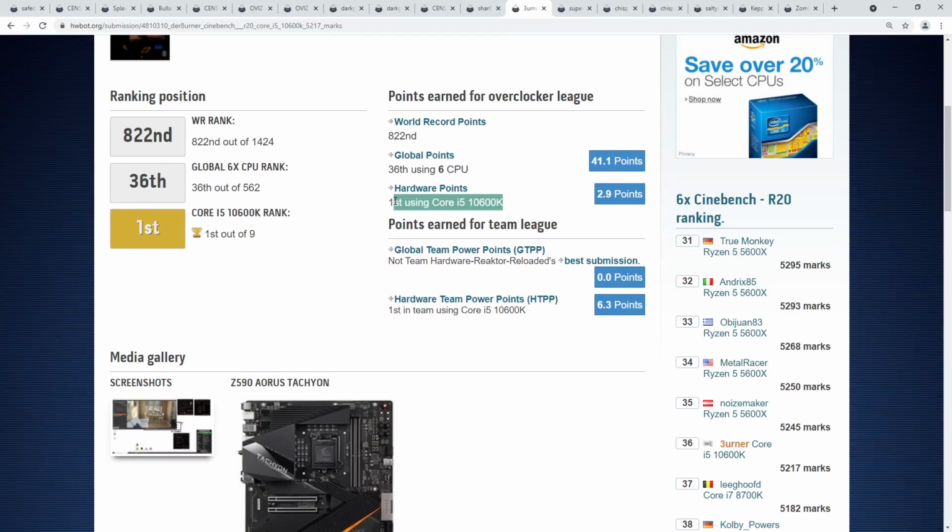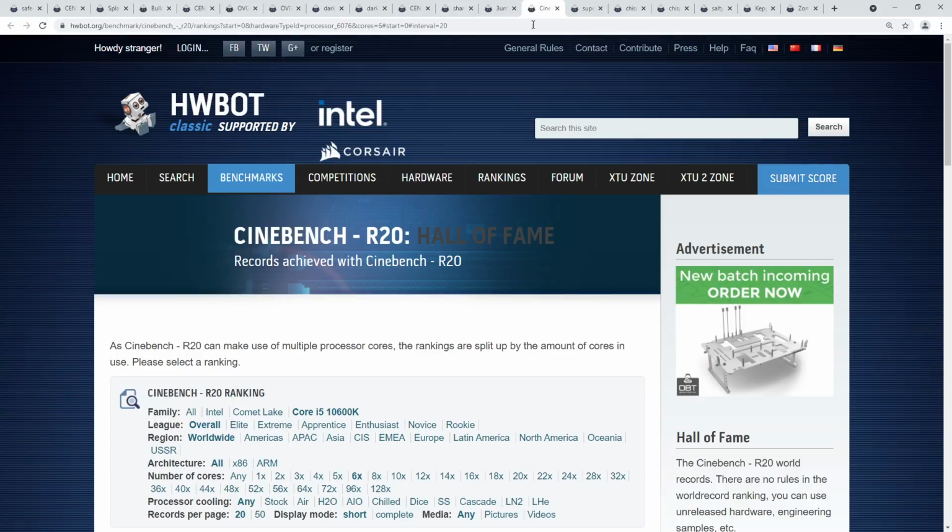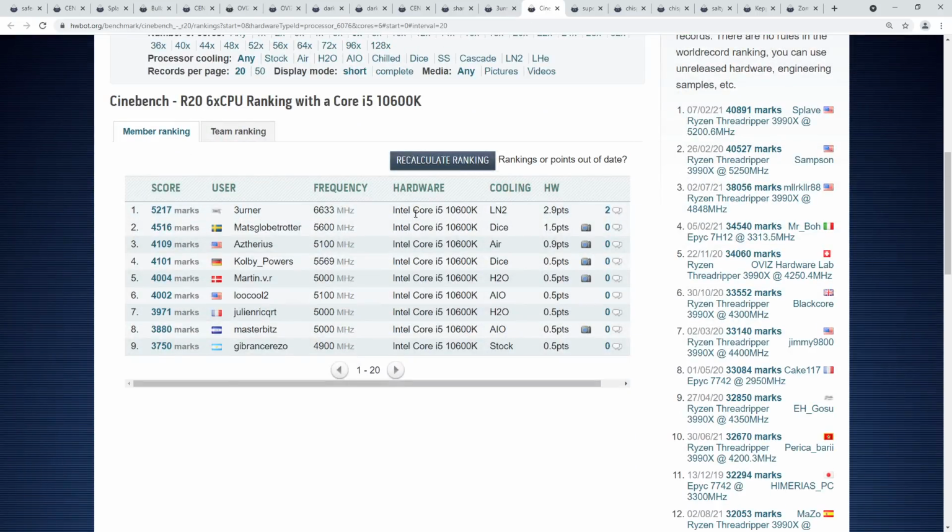So this is the fastest Cinebench R20 score on a 10600K, mostly because 10600Ks aren't cool, as you can see from the submissions. Which is a bit of a shame, because the 10600K is actually probably one of the more interesting CPUs that Intel has recently produced. I mean, it's basically an 8086, like an 8600K. I mean, 8700K.